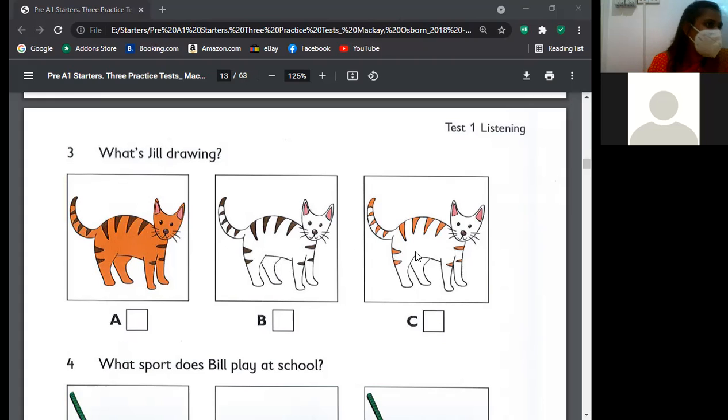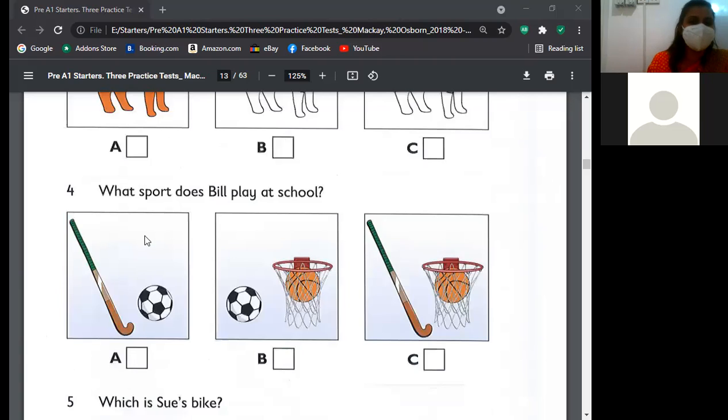Then white and orange. Next one, what sport does Bill play at school? School ekke Bill play karana game sports. Okay, first one. Hockey. It's not a hockey ball. Okay. This one is hockey and football. B. Football and basketball. C. Hockey and basketball. Again, hockey and football. Football and basketball. Hockey and basketball.